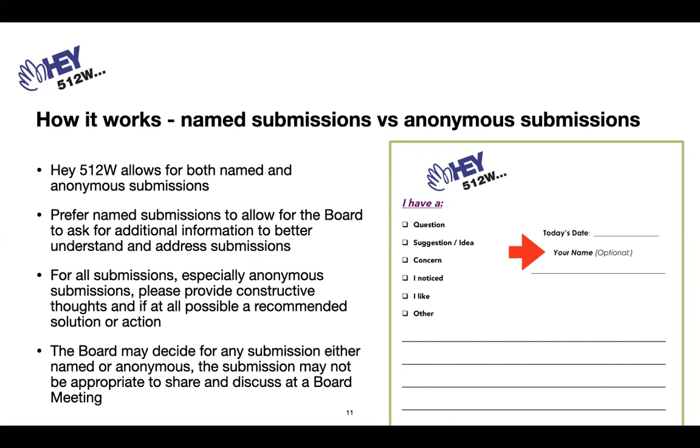But we do prefer named submissions to allow for the board to ask for additional information to better understand and address submissions. For all submissions, especially anonymous submissions, please provide constructive thoughts and, if at all possible, a recommended solution or action. And just to let you know, the board may decide any submission, either named or anonymous, may not be appropriate to share and discuss at a board meeting.